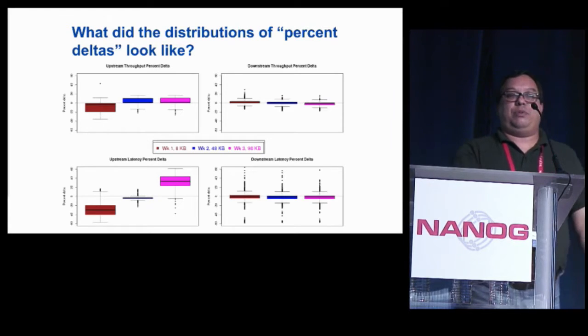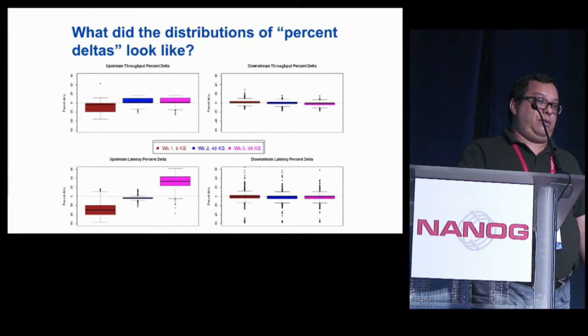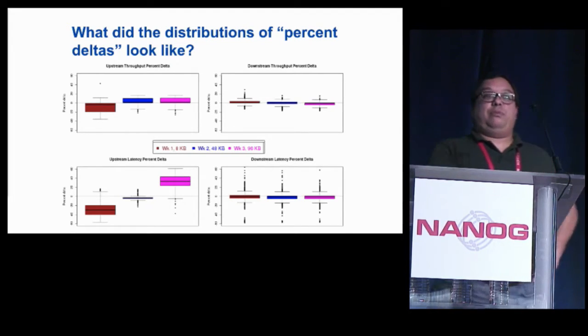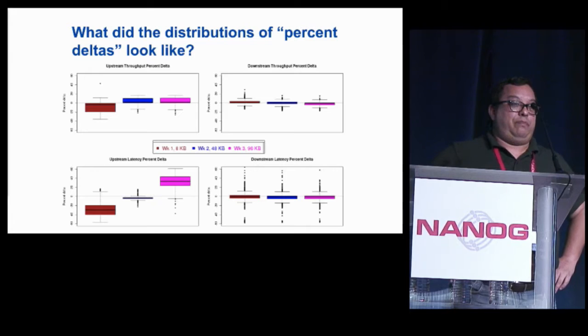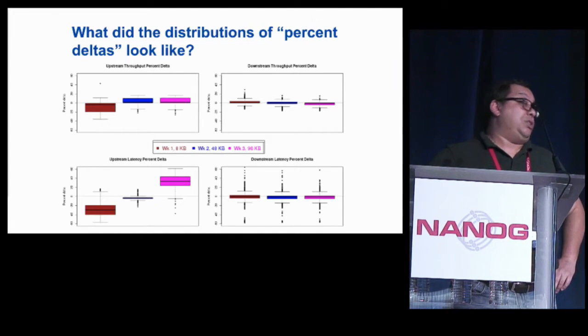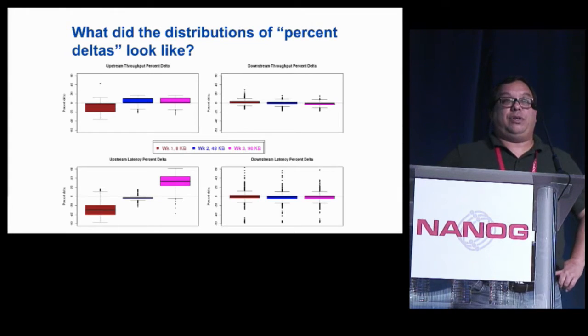What did the distributions of the percent delta look like? I show four charts here: the upstream throughput percent delta, the upstream latency percent delta, the downstream throughput percent delta, and the downstream latency percent delta. One of the benefits of using percent delta is it allows us to compare across metrics that have different units, like throughput, measured in megabits per second, and latency, which is in milliseconds. Converting to percent delta, a dimensionless unit, lets us do the comparison.